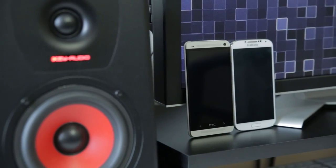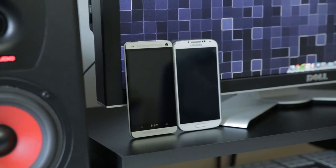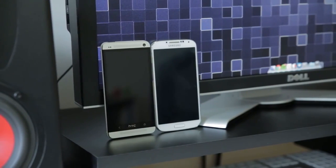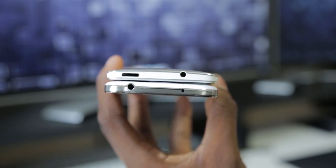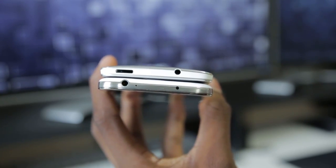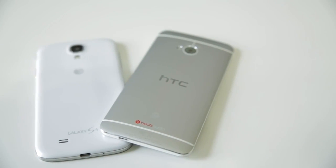Now, besides the actual material that these phones are made of, there are also some physical differences between the phones that potential buyers will notice. When you hold them side by side, you'll notice the shape of the phones, with the Galaxy S4 being much more square and the One being more tapered along the back. And there's also the weight. Naturally, the metal HTC One will feel significantly heavier in the hand.